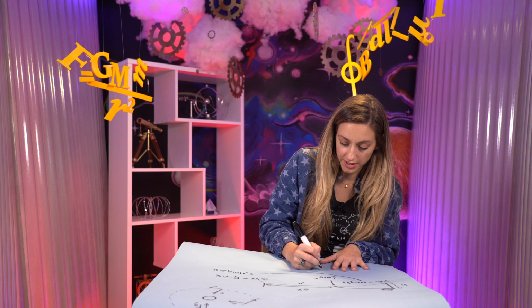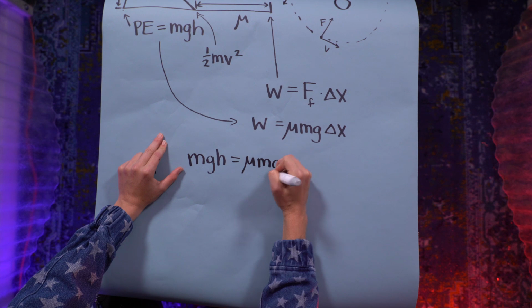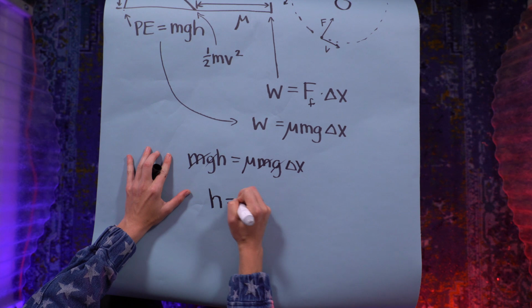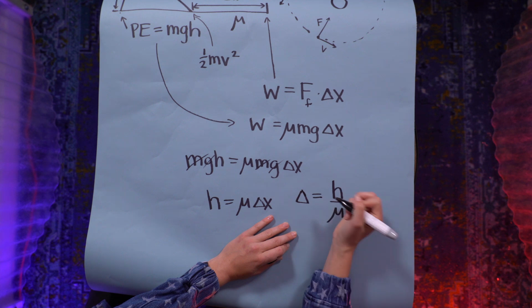So I've got mgh equals mu mg delta x. And the m's cancel. The mass of the cow doesn't matter. Do you see why? The g's cancel. So I'm left with h equals mu delta x. And so the distance that the cow traveled, that's what I'm looking for, remember, is delta x equals h over mu. Whoops, I forgot the x in the delta x.